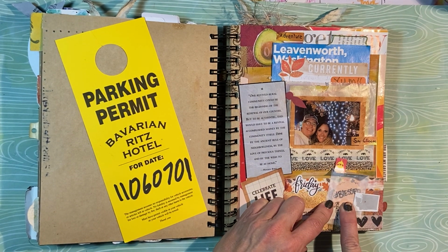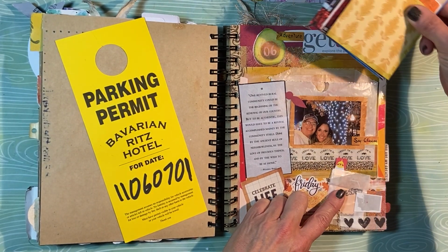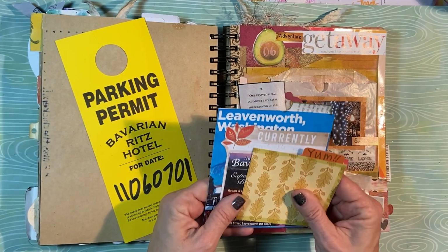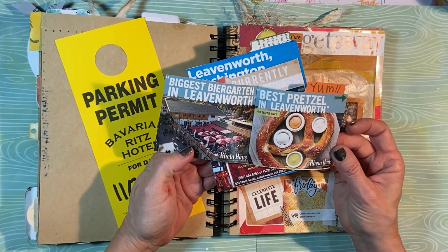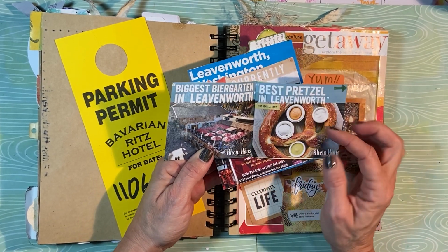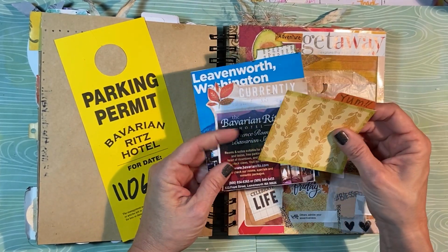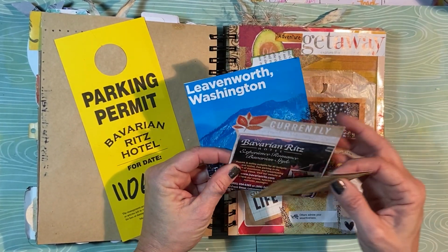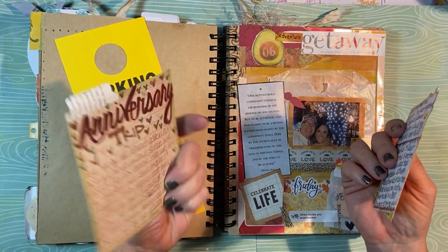I just made a little punch and wrote blessed on it. And then I put some tags in here. There's a picture of my husband and I. I ended up doing this. If you watch the process video, you know I was struggling with this a little bit. This is where we ended up eating, and it was a cool story. So I just wrote it on the back there. So I made that. And then this is where we stayed, and then some notes about that, and then notes about the town in general.